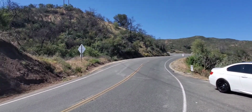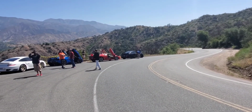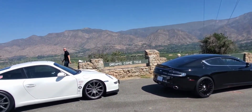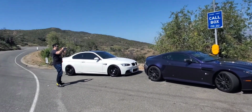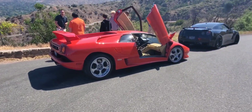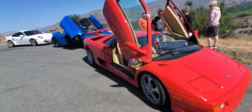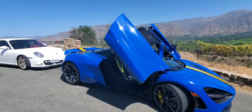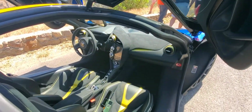Out this road. Dreams come true. I like that one. Boom. 720S. And the Diablo. Such a cool color combo.